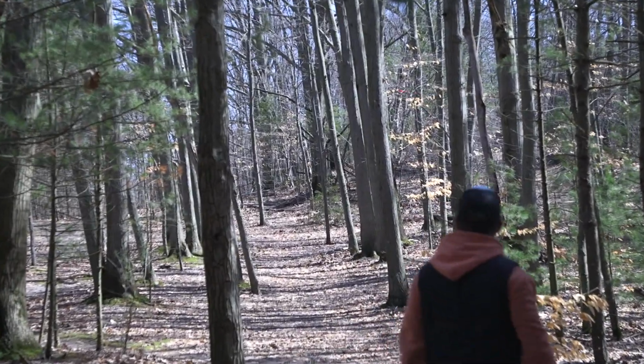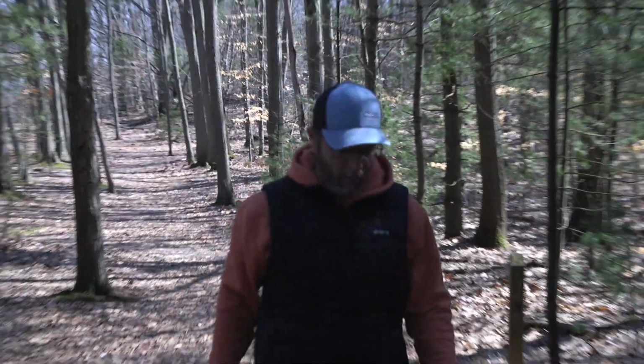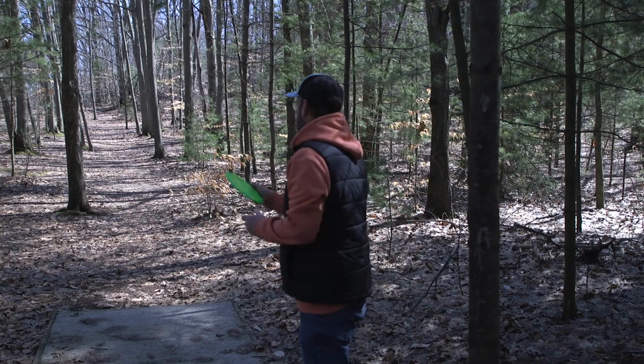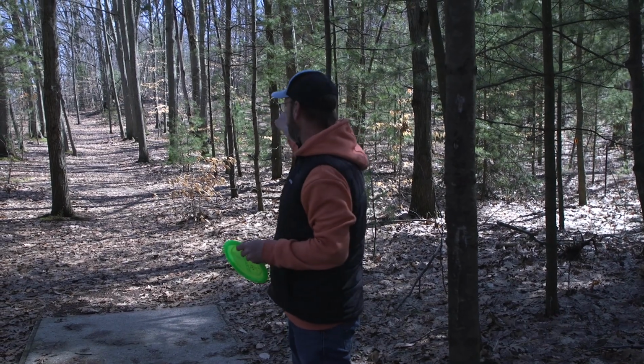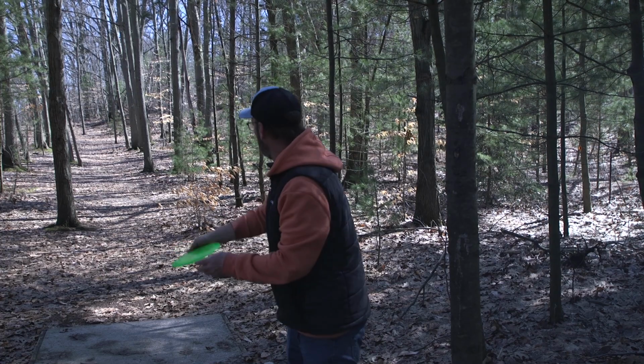Not that way. Yeah, so lots of trees on left or right. You really want to be in the middle on this one. You really don't want to be off to the side, either side. There is a fence on the right that's OB, so you definitely don't want to kick right. So here goes the not Raptor.